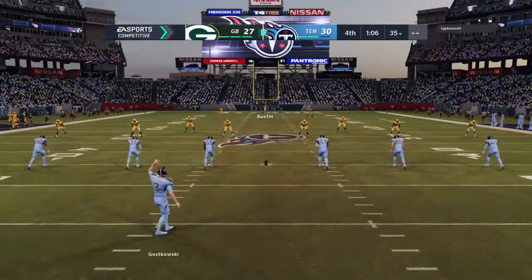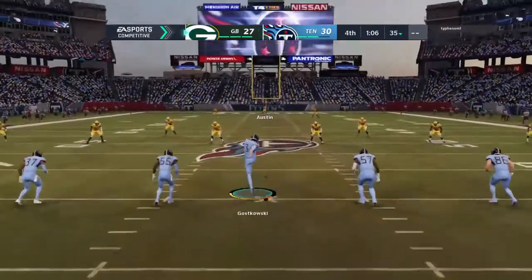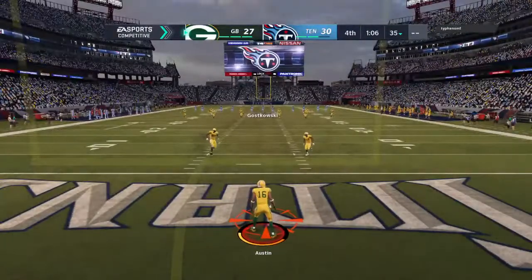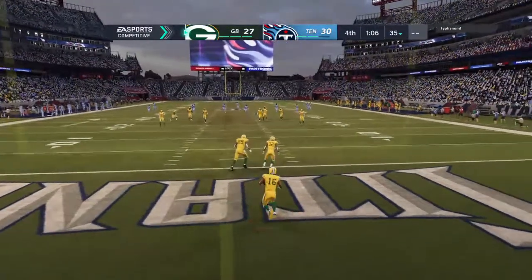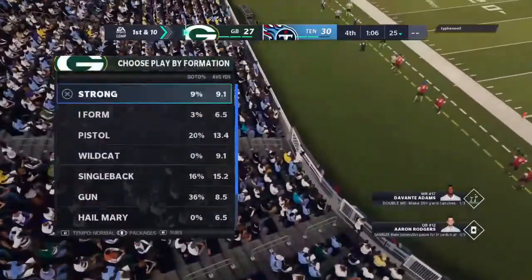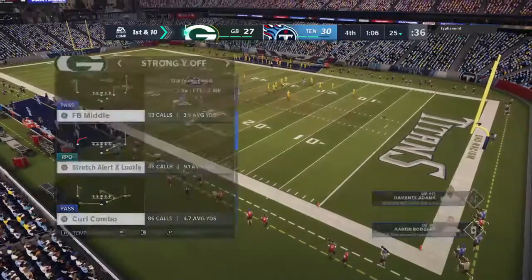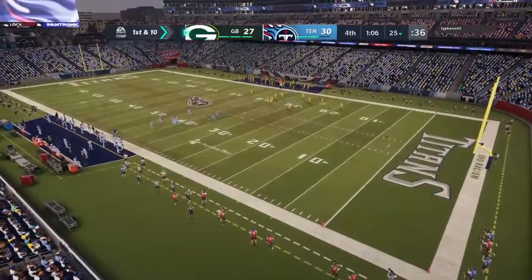By the way, we're not done in this one. I think we're set up for an exciting finish. Gostkowski now, after the touchdown, he'll send this one away. Fair catch made at the 25-yard line. The Packers take over 1st and 10 at their own 25-yard line.